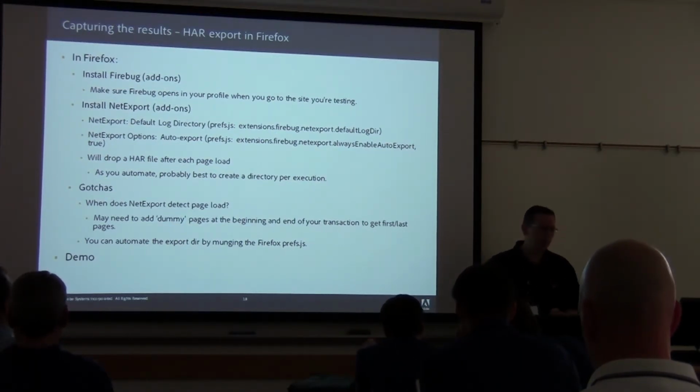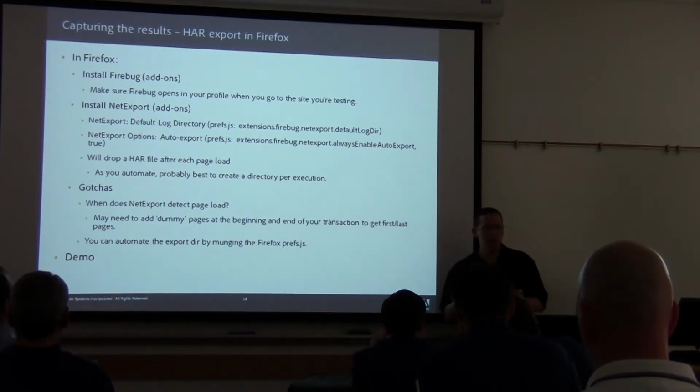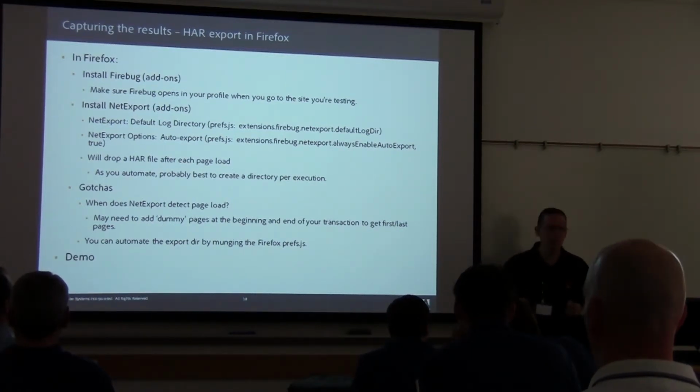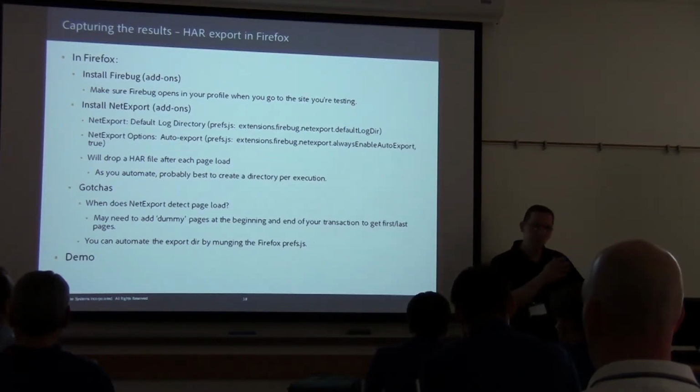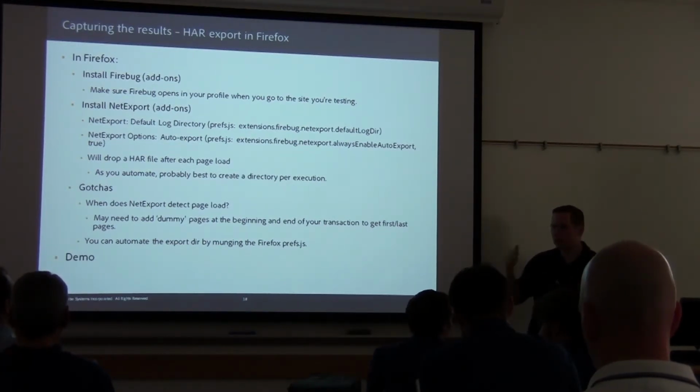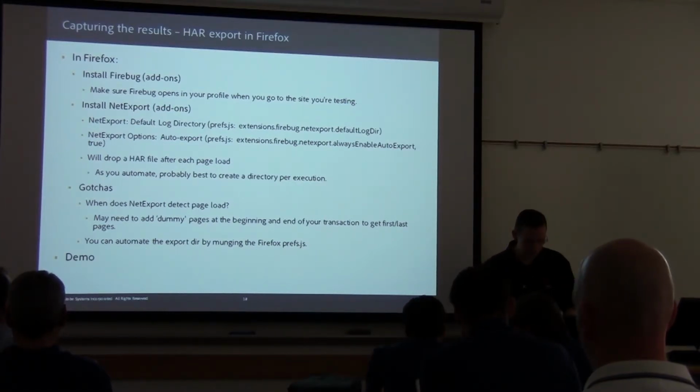Then some gotchas with NetExport: you've got to be careful of when it says this page load is done, I'm going to drop the HAR file. So sometimes, depending on the transaction, I may have to put a dummy page at the beginning of the transaction or at the end to capture the event that you're interested in.